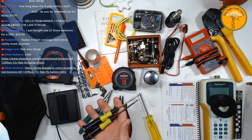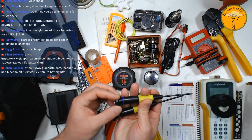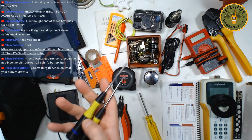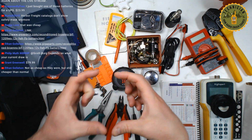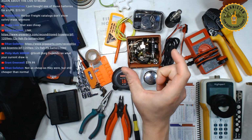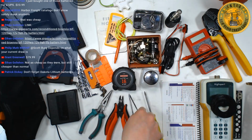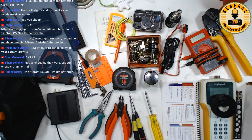And then the more precision ones, because they've got the little twisty knobs in the back, good precision screwdrivers. You probably already have a bunch of these. I don't like the little metal ones that come in that little tin or little plastic thing. Little skinny metal ones with the little spinny thing on the top. I hate those things. I get good quality ones that have a nice purchase to them. Those are my recommendation. Patrick Dickey says, don't forget Dakota lithium batteries. No, I don't forget them. They're great batteries too. That is, what is it, $100 for a 10 amp hour battery.